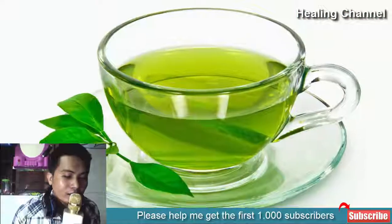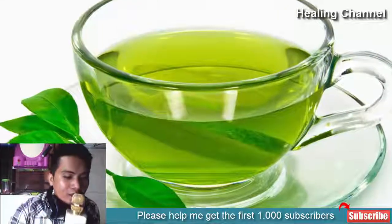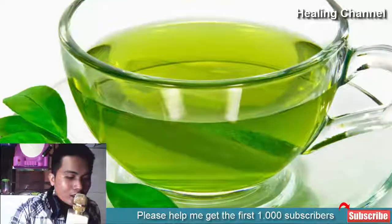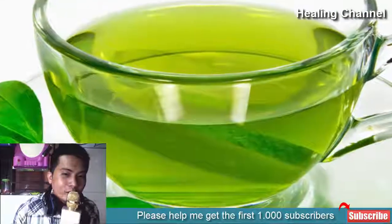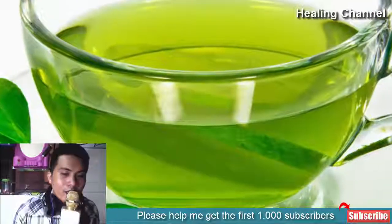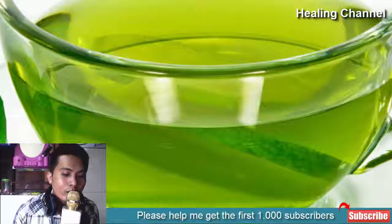4. Green tea. Green tea is great for your oral health, as it can fight the odor-producing bacteria in your mouth. It can even prevent cavities by lowering the level of acidity and bacteria in your mouth. Drink green tea daily 2 or 3 times to make sure that you do not suffer from bad breath anymore.